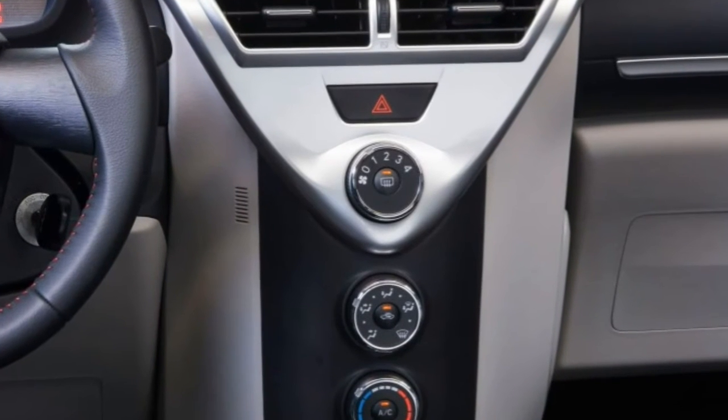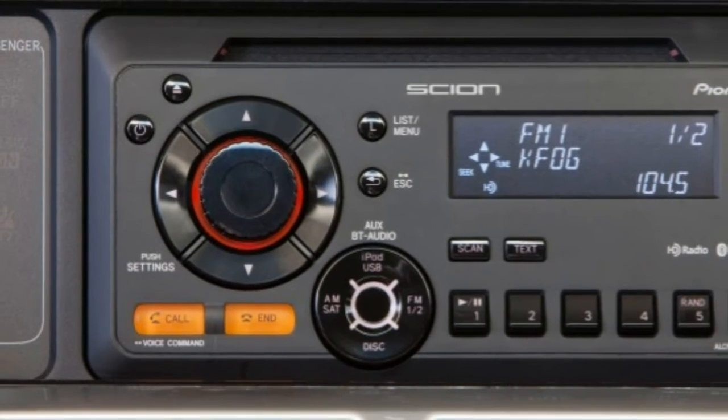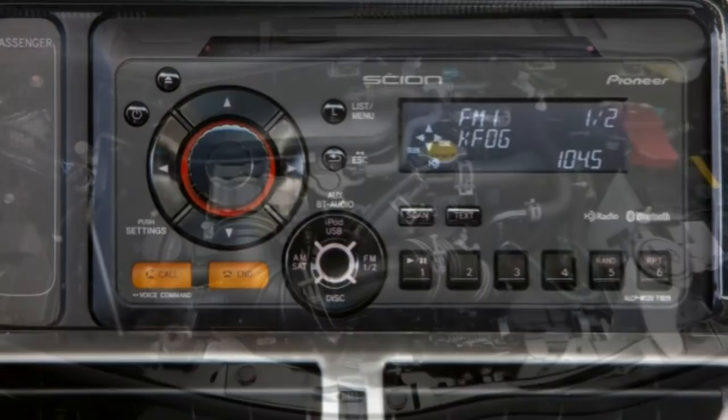Review, 2015 Scion iQ. What's new for 2015? The 2015 Scion iQ is unchanged.